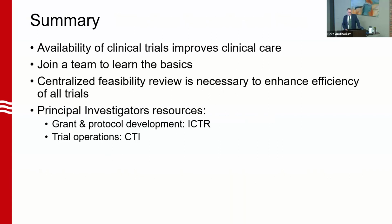To summarize then, I firmly believe, and I showed a little bit of evidence, that the availability of clinical trials improves clinical care, even for patients who are not involved in the trial, especially if you're at a high enrolling institution. Teamwork is always better than solo work.